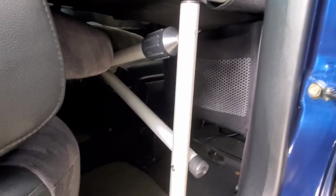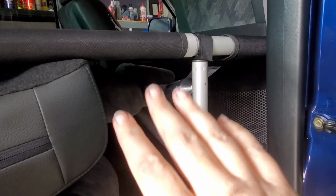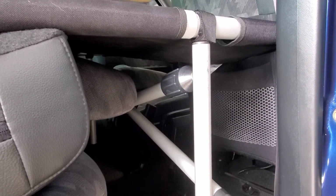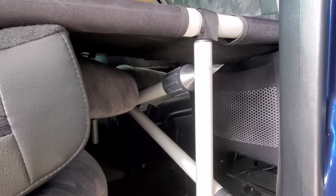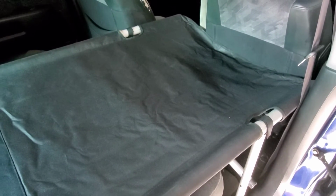Another huge plus with this is, as you can see, there's no bar that's going to be pressing into your body or your head or anything like that. So it's going to be nice and comfortable when you are back here. That's another advantage to this cot. A lot of cots that you see, there's a bar going directly across, pushing up against the material here. So that's going to be another very comfortable feature, in my opinion, about this cot. But yeah, looks like it's going to work out pretty well.